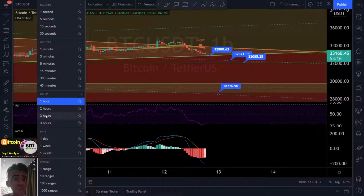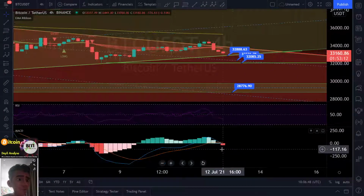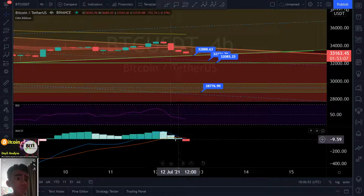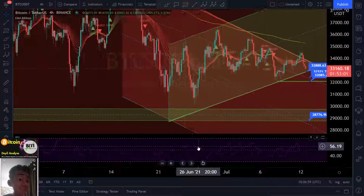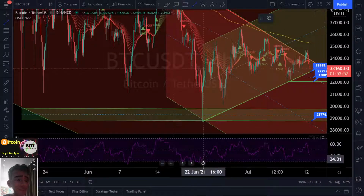So let's check the 4 hour time frame. And on the 4 hour time frame, we are also bearish. This is our first red candle here to the downside. We see here, or we saw here, the blue line crossing the brown line, and yes, it's bearish. Let's remove the MACD. Let's check the RSI, because I would like to show you something on the RSI. This is the nice thing for the moment.